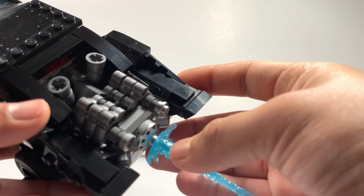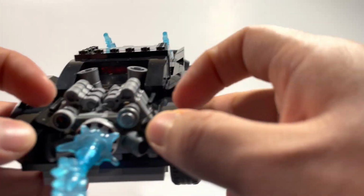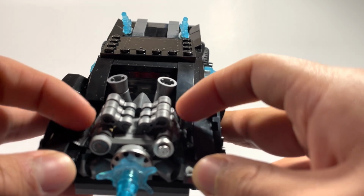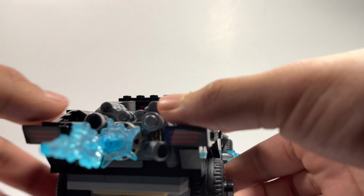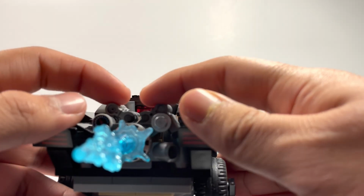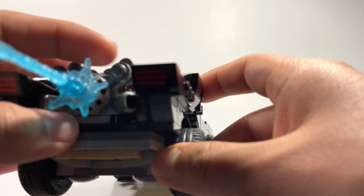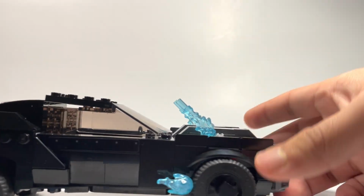Just the look of the engine is beautiful. I was not expecting the wands to be here. They use Harry Potter wands to make it eccentric. And then here, these arm pieces, I don't think I've seen these before. I don't know what else they're used in. And then just the design of this, I'm so excited. This is probably, as I said, my favorite.